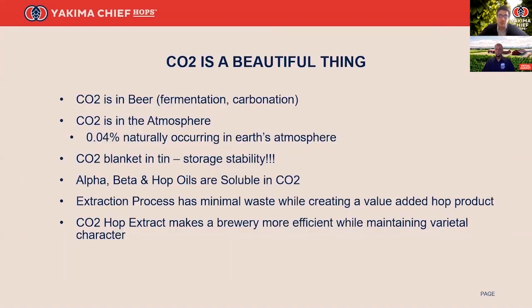Carl, why is CO2 a beautiful thing? Once again, I love this slide. We can start here. Without CO2, beer is just not nearly as good. It doesn't have the mouthfeel. But again, it's in the atmosphere. It's 0.04%. It's naturally occurring.